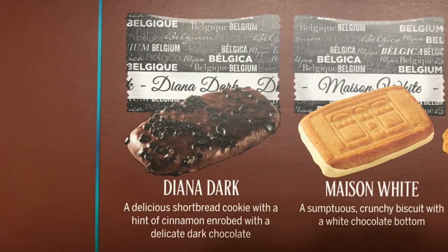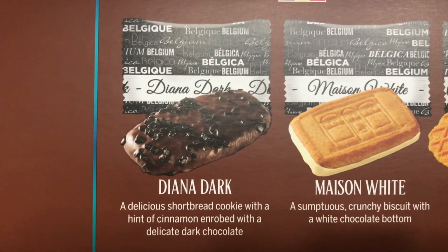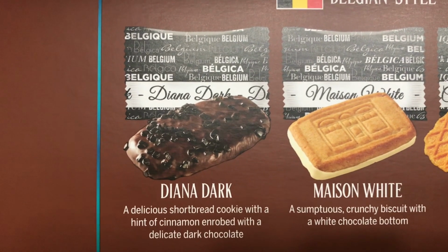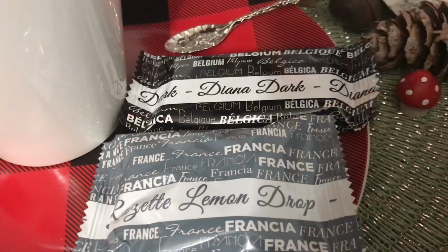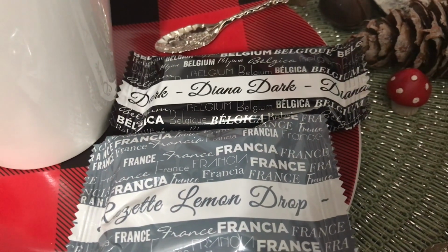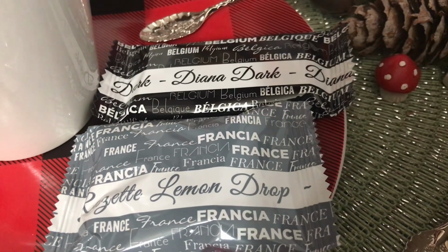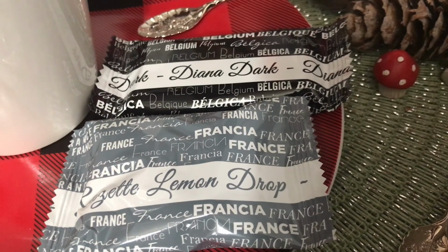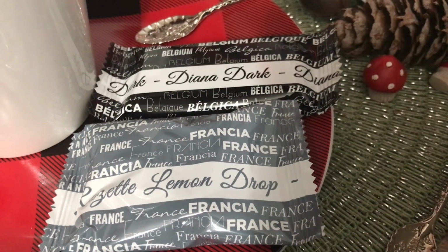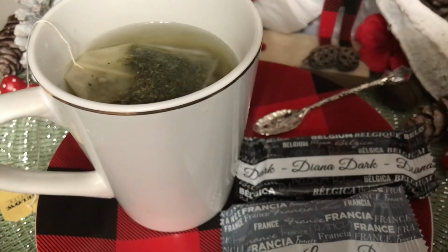Well, today I'm going to eat this wonderful shortbread cookie with beautiful dark chocolate on top. So good. I've already had one. That dark chocolate one was the one I wanted. They are so good. Nothing wrong with the waffle one either, because I've already had one of those. It was wonderful. But of course, Grandma loves her dark chocolate. Well, let's take a taste of this tea that I made and let's see how it tastes.